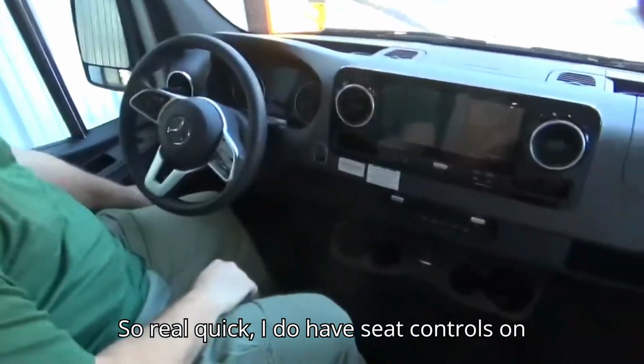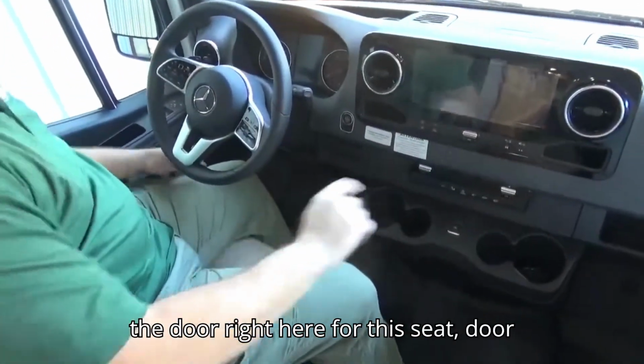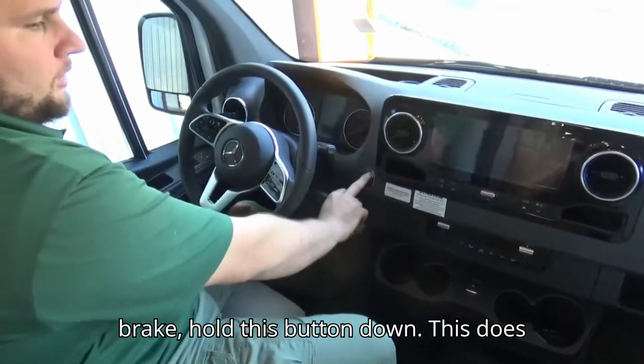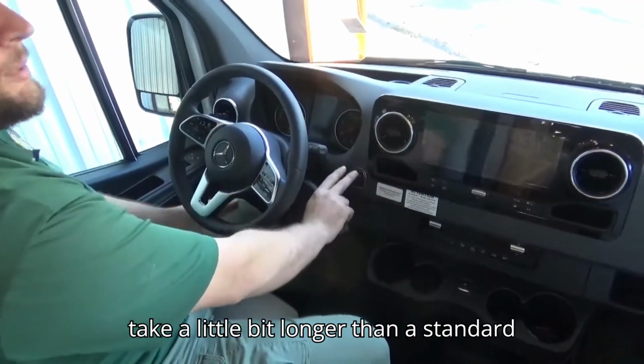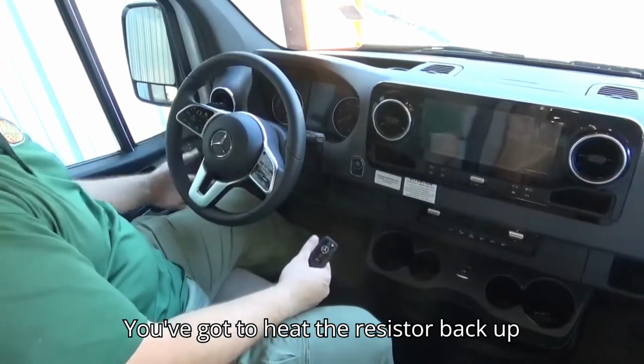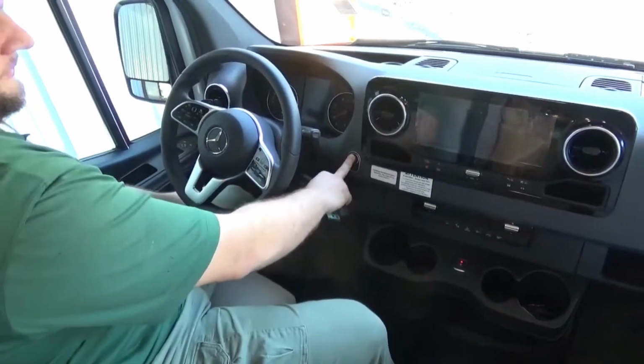So real quick, I do have seat controls on the door right here for this seat, door over there for that seat. I'm going to go and start the vehicle up, push my foot on the brake, hold this button down. This does take a little bit longer than a standard push start because it's a diesel engine. You got to heat the resistor pack up first. Gotcha, like the military. Exactly.